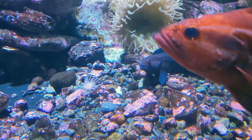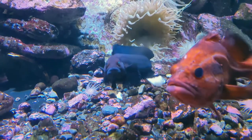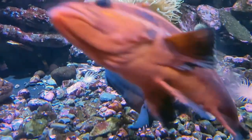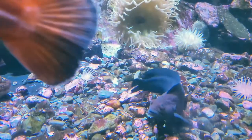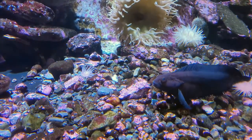So here comes a piece of squid. The rockfish is looking up at it, but that ronquil sees its opportunity and comes on in there, and the rockfish just turns away. He's like, I don't want anything to do with that, right? So we do get a little bit of aggression sometimes. They're not attacking each other, but they will be like, no, that's my food, and they'll go for it.